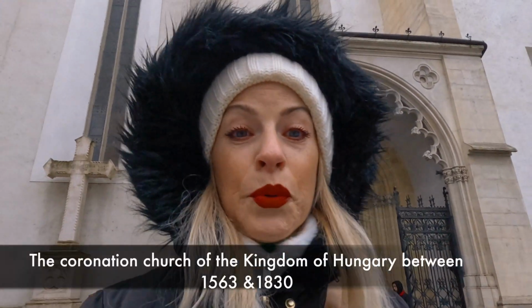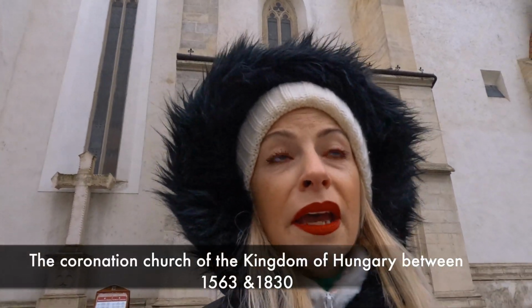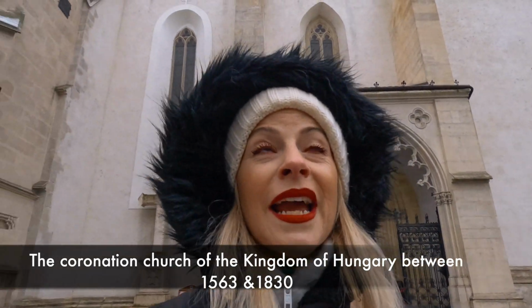So we just went inside St. Martin's Cathedral. We weren't allowed to film inside, but I actually think the outside is more beautiful than the inside. So I don't think that you're missing much. We've been to many amazing cathedrals, but that one was just okay.